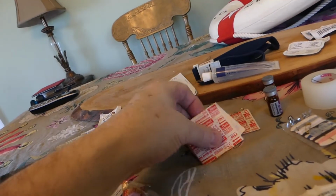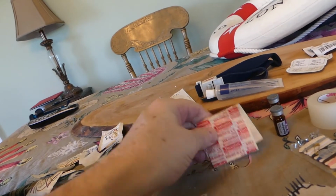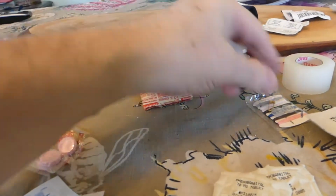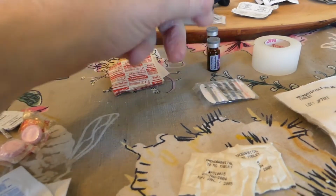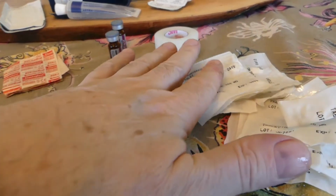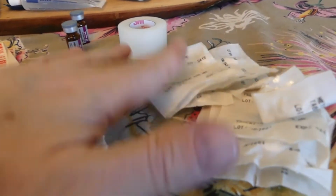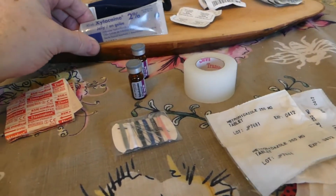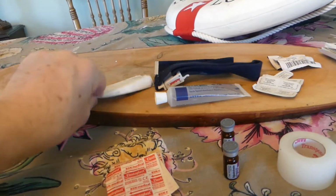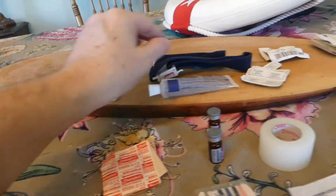Some bandages. I'm not sure if these will even work anymore, but I'll keep them. If they don't work, that's fine. Some nice tape. Sewing kit, not recommended for skin, but in a pinch. Some metronidazole oral. This is good for bowel conditions, infections. It's actually called Flagyl, is the trade name. Bit of lidocaine for burns. A decent tourniquet for IV starting. Some surgical stuff to stop bleeding.